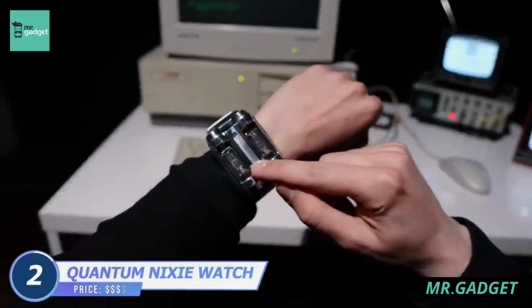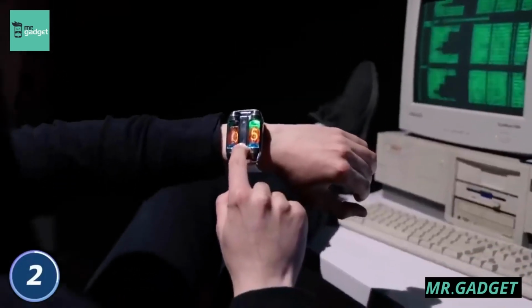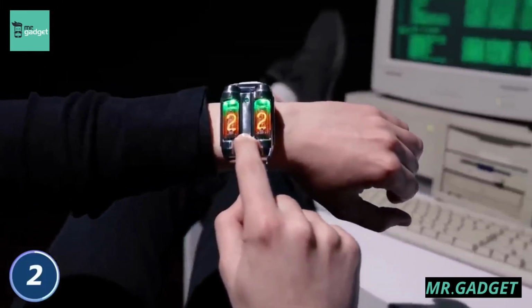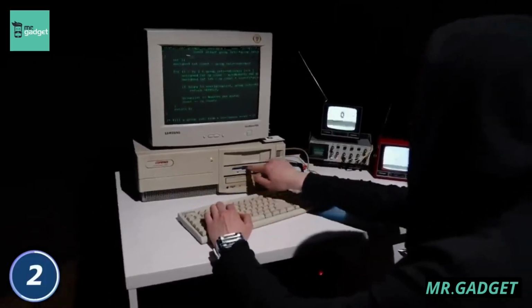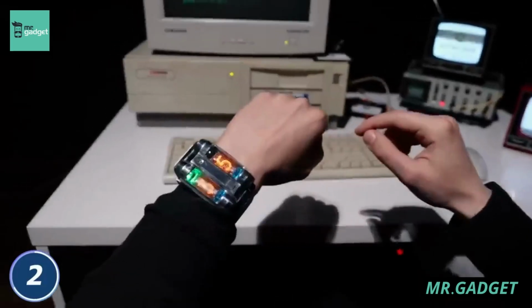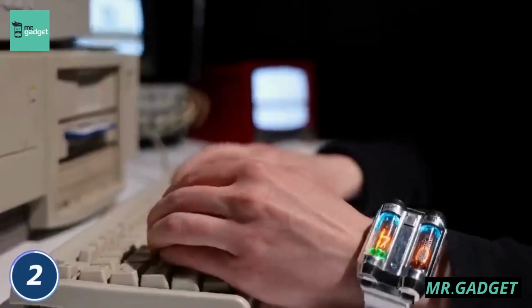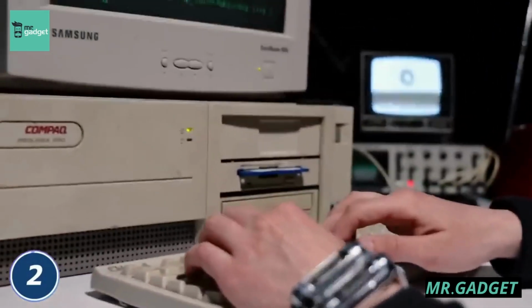Yep, it has those vintage Nixie tubes under the sturdy glass. Aside from looking like a post-apocalyptic artifact, the accessory is stuffed with the latest technologies. For example, it uses a built-in accelerometer to display time and save power. So the watch will light up either when you raise your wrist or press one of the buttons on the side, just like your Apple Watch. And yes, you can also charge the watch wirelessly.